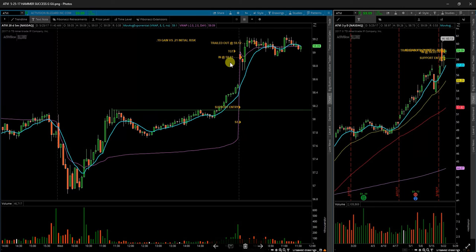ATVI, Activision. Inverted hammer here on the open with no follow-through. Gave a 5-minute hammer candle right afterwards. Trapped some shorts in the trade. Took a nice little position there, essentially a scalp type trade. The gain didn't really justify the overall risk on the initial entry, but it did end up turning out to be a gain. I was planning for much more of a move, but it just did not work out. That's why I used trailing stops.